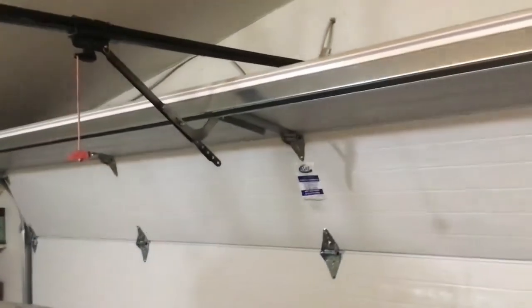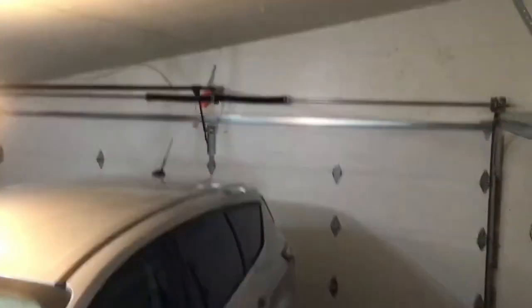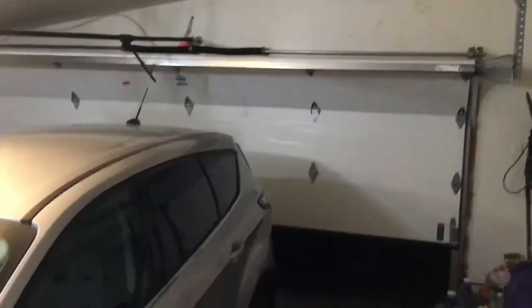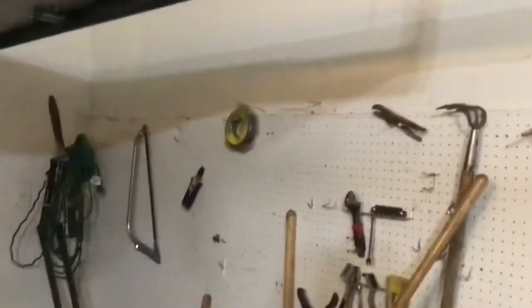The armbar is... Here, I'm gonna show you a close-up of it. Look at that. Now that is much, much better than it was. And we're gonna open it again. So, as you can see, it is super quiet, super duper quiet.